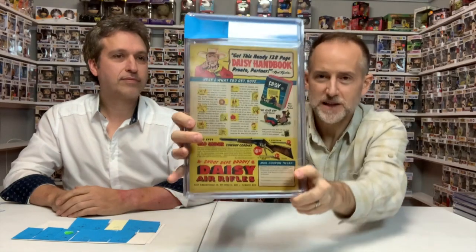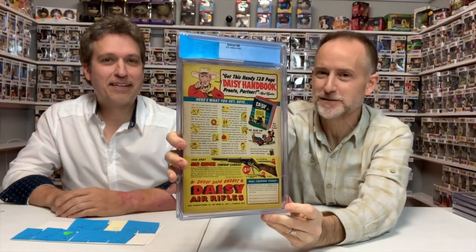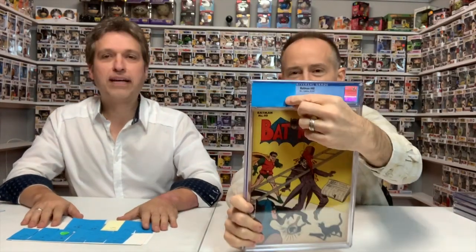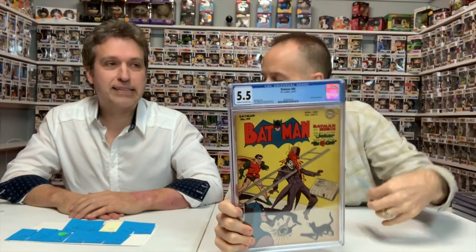It's also a classic Joker cover. And it's got one of the best Daisy ads I've ever seen on the back. Got the Red Rider. It's like right out of the Christmas Story. Ralphie would have read this. That was a very similar ad they used in the movie. So I call this a 5.0. Nice. It's a 5.5. Really nice. What a beautiful book. Fantastic.